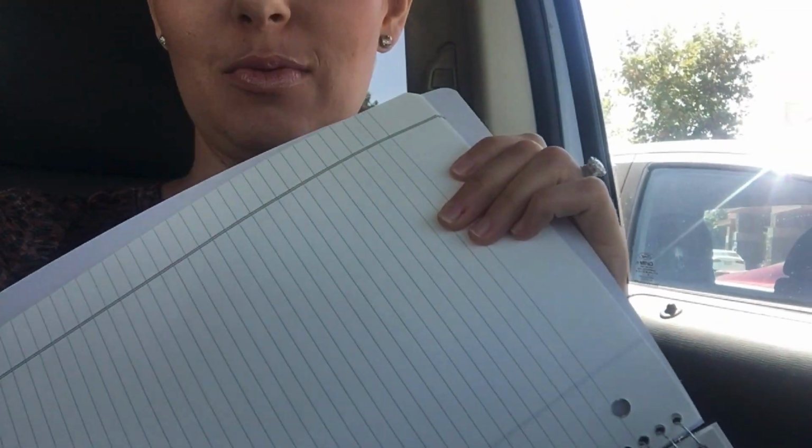They have these amazing notebooks at Target. They have them in all different ones with little vegetables on them. They're in the school section. It's just a plain notebook.